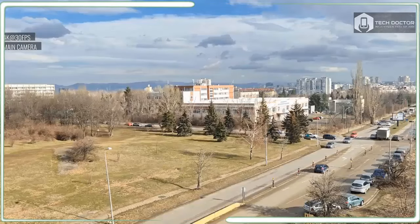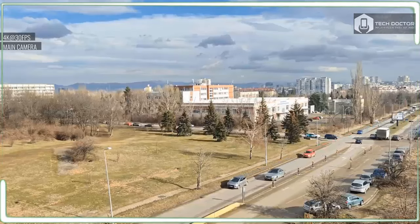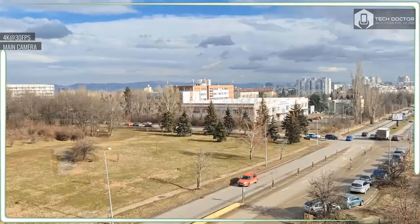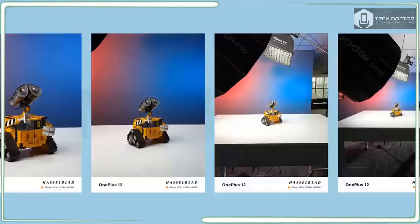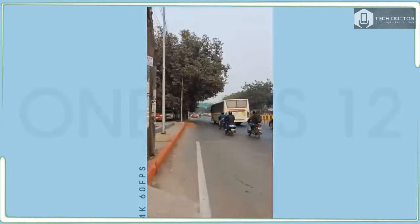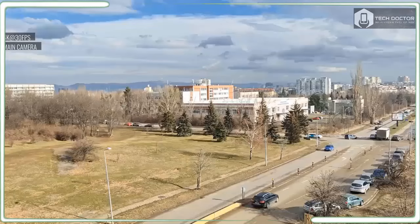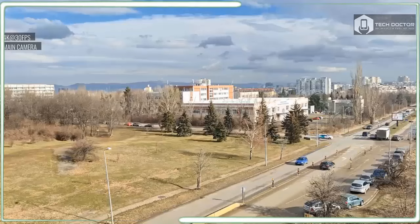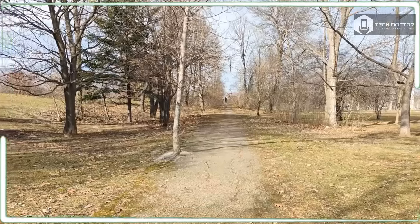OnePlus certainly caters to enthusiasts because there are plenty of shooting modes and controls to access, in addition to a dedicated pro mode that lets me adjust the shutter speed, focus and ISO level. You also get a dedicated movie mode with a flat color profile option. Overall, the OnePlus 12 makes considerable gains everywhere around the camera to undoubtedly prove it's better than last year's model. That's a win in my book.